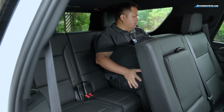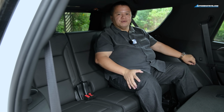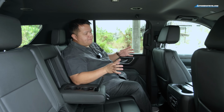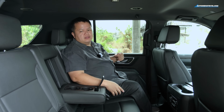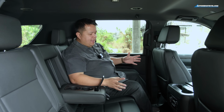Let's try the middle row, and to open that, that's pretty cool. Now this is more like it because, again, being one of those kinds of vehicles that you would use for executives, you want this to be spacious, you want it to feel good. And in the case of this, that is definitely what we're getting.